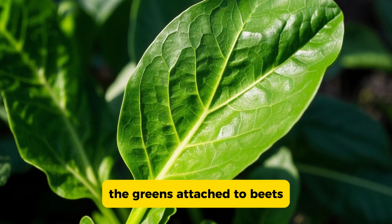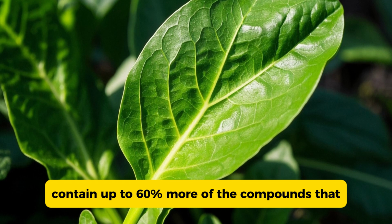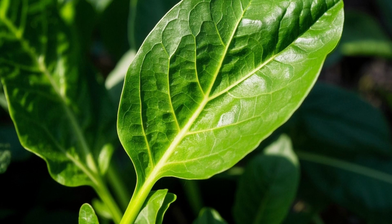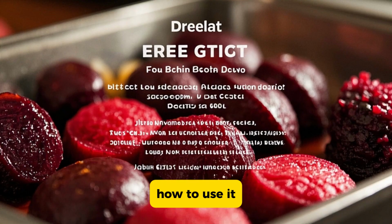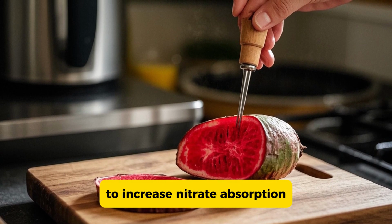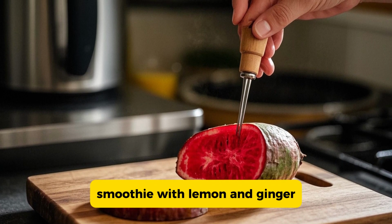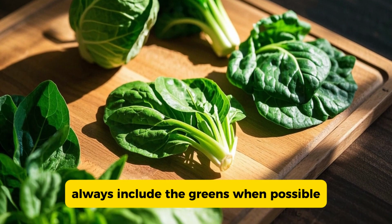The greens attached to beets, the leafy tops, contain up to 60% more of the compounds that support leg strength than the root itself. Unfortunately, they're often discarded. How to use it? Roast whole beets with a splash of olive oil to increase nitrate absorption, or blend raw beets into a morning smoothie with lemon and ginger. Always include the greens when possible.